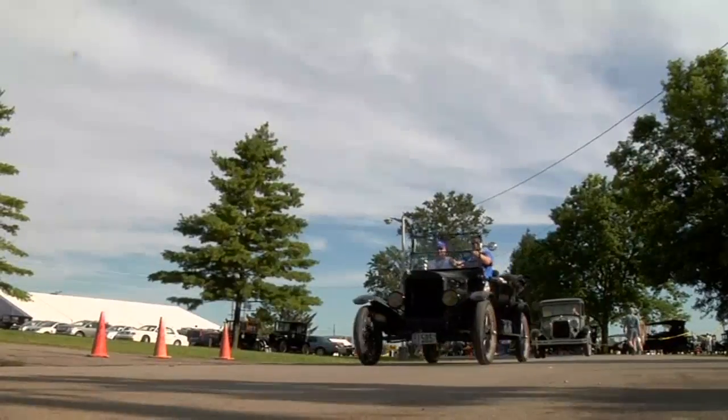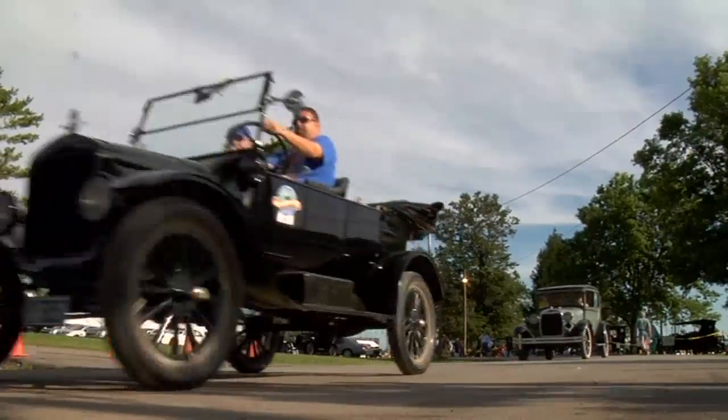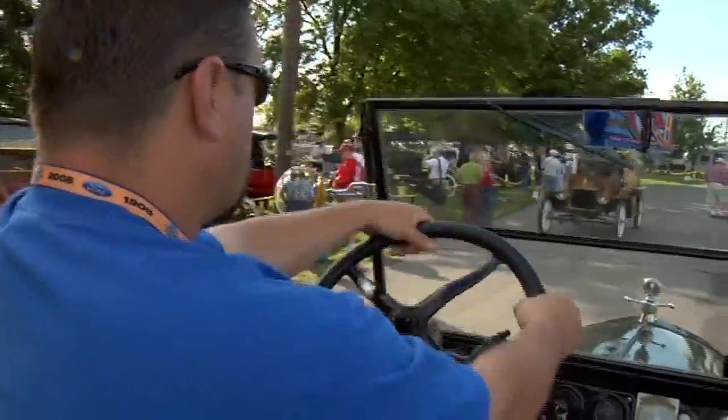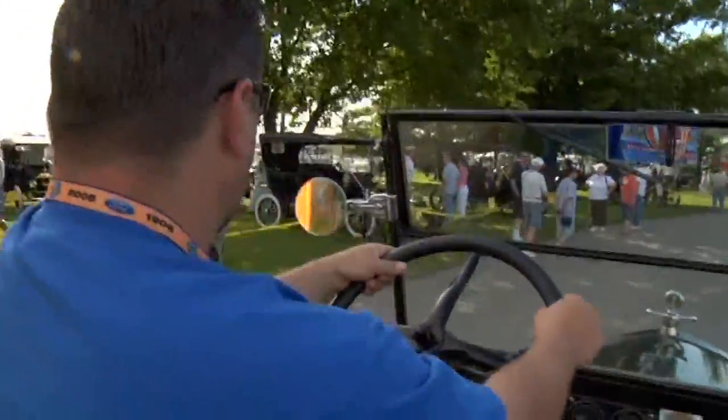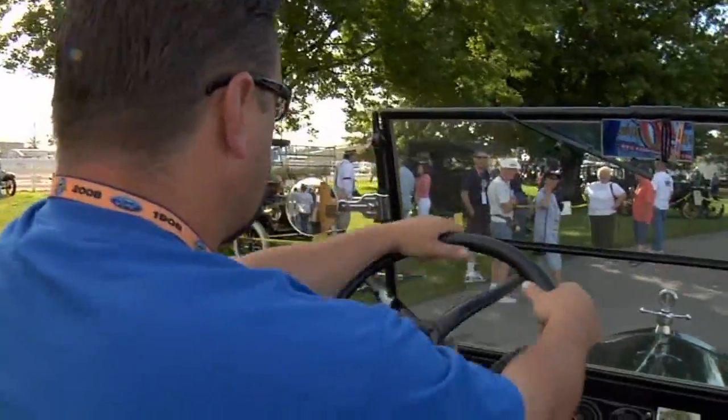It's a 1925 Model T Touring. It's all original. The original 22 horsepower engine and such. It's been a frame off restoration, but all to original specifications.